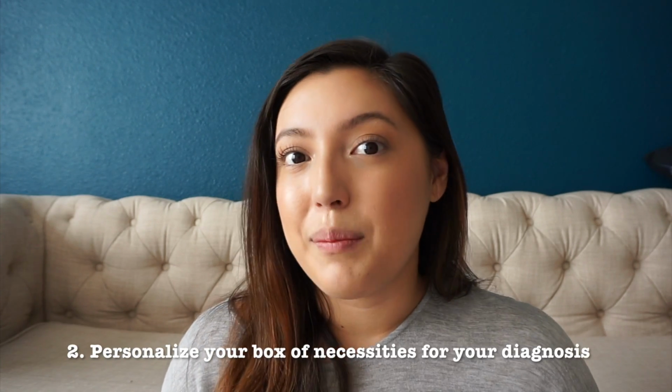The second tip, which I'm sure all of you know, is that the very first thing you should move in is a box of necessities, and that could be Clorox wipes, toilet paper, but also make sure you have all of your medications. If you want, you can get red duct tape so you know exactly which box it is, and have it in a very accessible place. Make sure that all of your medications are labeled so you know what you're looking for, and that everything that you need in case of an emergency will be in that box.